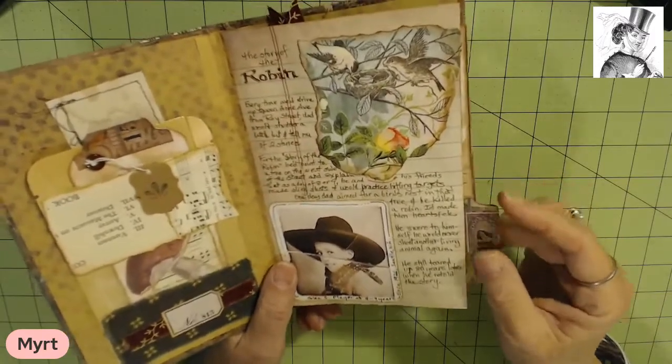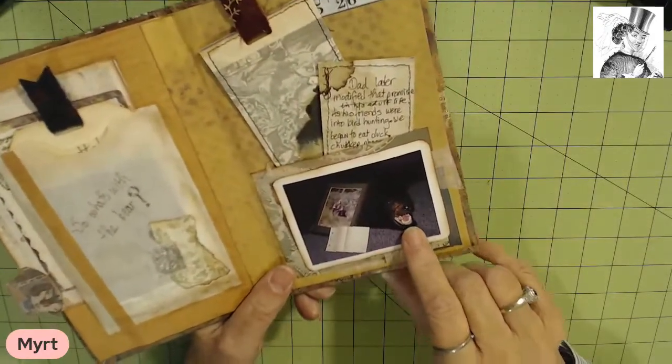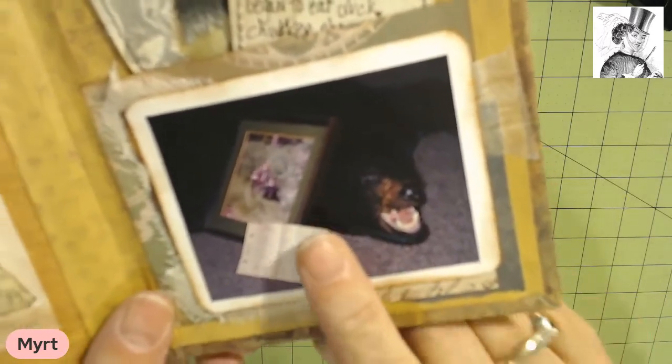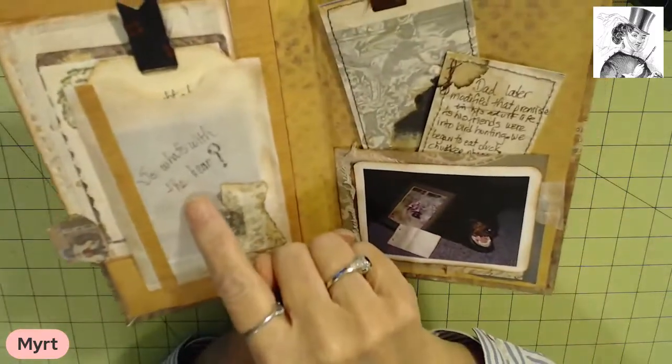Okay, so we're going to turn the page in this journal. And now we see a bearskin rug with big teeth. Let me get really close so you can see that. A yellow sheet of paper and a picture. Got to find out about that. So what is up with the bear?